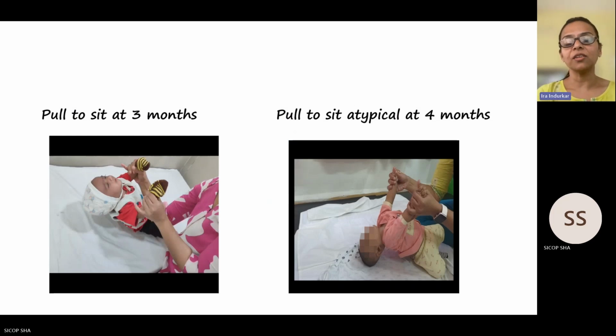There are standards for pull to sit, for how the head lag should be at 0, at 3 months, and at 5 months. By 3 months, the child should be able to hold the neck in alignment with the rest of the body for more than half of the range. And by 4 months, typically the child should not have any head lag at all. So if you see at 4 months the child has severe head lag, that is alarming, and you will probably check for other things and recommend early intervention for the child.